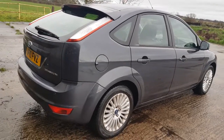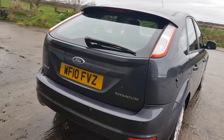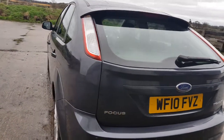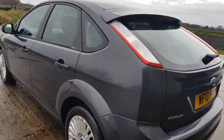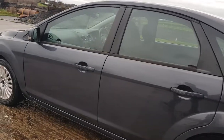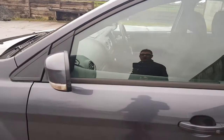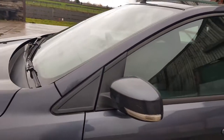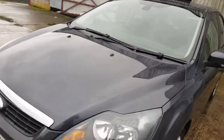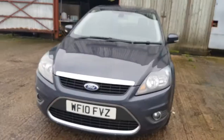Middle of June next year, MOT, no advisories last time. It's got 2 service stamps in the book. I can't prove where the car's been. I can't prove that it's been looked after. It's done 147,000 miles. So with all of that in mind, I can't put my hand on the car and say, do you know what, Mr. Customer, this is going to be a nice car. It's going to last you forever. I can't say that purely because I don't know where it's been. So it'll be sold as seen, spares or repair, call it what you want.